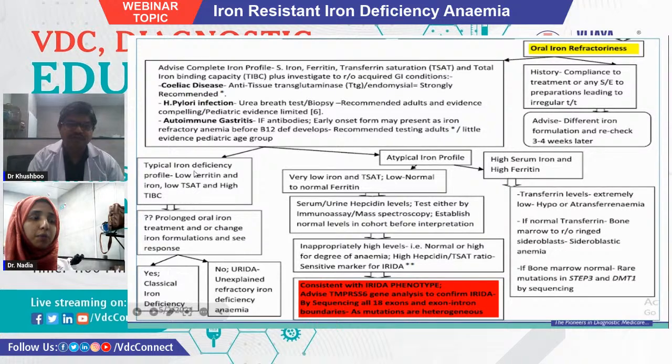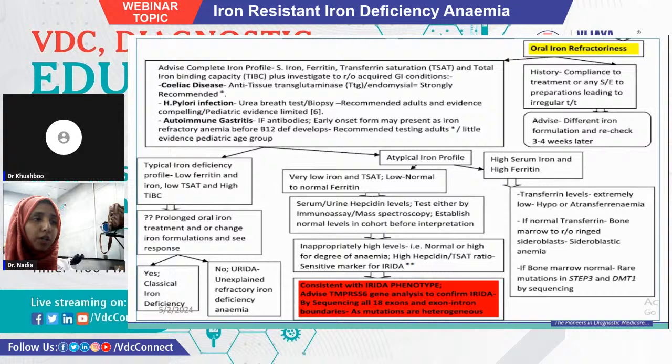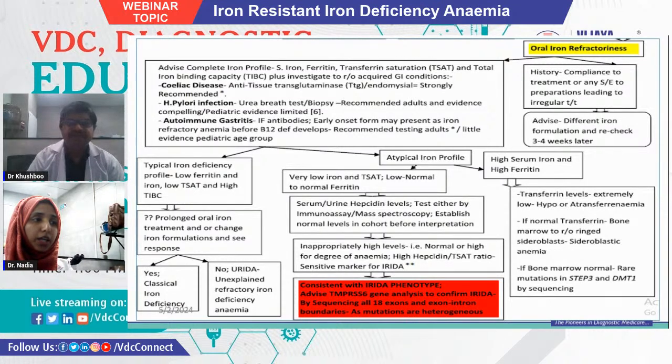And if we have the profile of typical iron deficiency, like low ferritin levels, low transferrin saturation, and high total iron binding capacity, then a prolonged oral iron treatment should be given, or change iron formulations and see the response, because there might be a compliance issue or underdosing of the iron formulations. So it's better to prolong the treatment and change the iron formulation and check for the response. If the patient is responding after changing the formulation, then we have a classical iron deficiency. But if the patient is not responding to a change of iron treatment, with a typical iron deficiency profile, we have an unexplained iron refractory iron deficiency anemia.